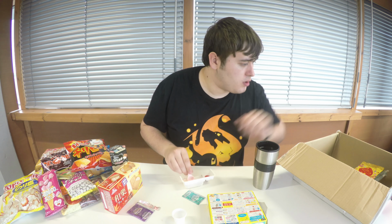So we got a little chocolate bottom there with a kind of strawberry mousse top. And they're absolutely amazing. I love these. I love Japanese chocolate. It absolutely tastes amazing. It's almost better than the UK chocolate, I think. And when you get cherry flavored versions of this, it's really nice as well.